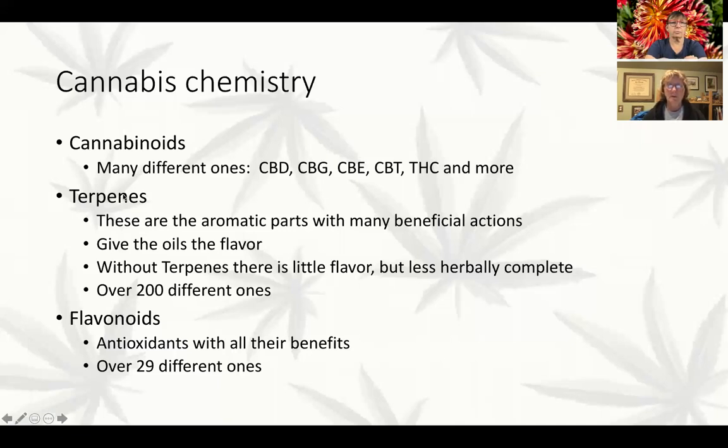The terpenes are the part of the plant, and they're in every herb. Every herb has terpenes, but they might have totally different terpenes than a cannabis plant. So terpenes are the aromatic part. They're the part that tastes and smells. If you smell a plant growing, that's the terpenes. The cannabinoids don't have taste or smell. So if you have a plant or an extract where you can taste something herby, then you have some terpenes.